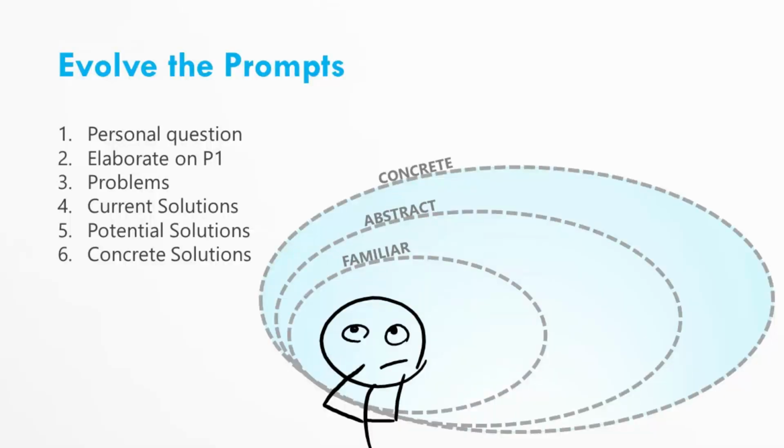So the way we're going to fix this is utilize that prompt cycle structure of the sticky note meeting to slowly evolve the prompts from something that's easy and personal to these abstract ideas to these concrete solutions. And over here on the left, you can see a really loose formula of how you might accomplish that. So what I'm going to do real quick is walk you through practical examples on how to apply this method to expand their thought process.